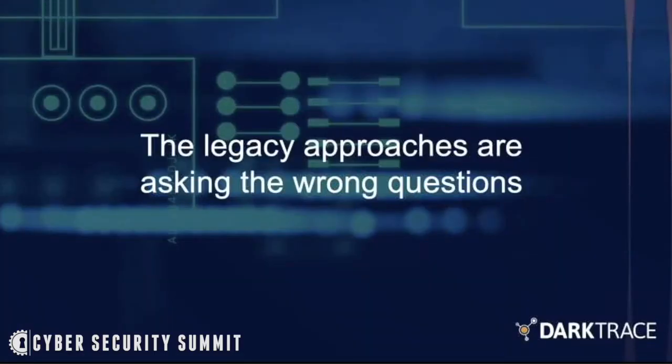Really, it's because email security tools are using a legacy approach, and they're asking the wrong questions. This legacy approach essentially works like a patchwork doorman, checking a few lists of various requirements and rules and letting the email in if it seems to check all the boxes. And what's worse, this doorman assumes trust.